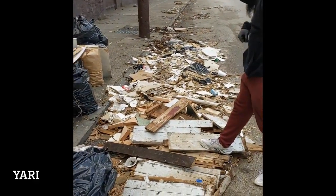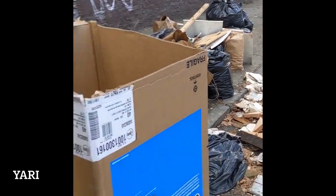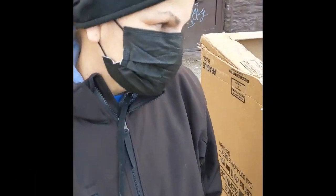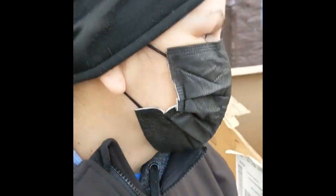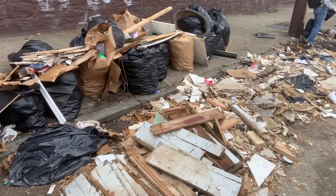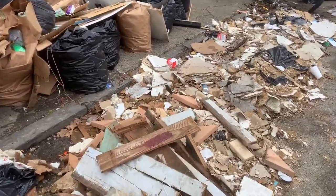And so the trash is always coming back, and I think it's contractors, like it looks like contractor trash. Yeah, that's every week that happens. Every week it just comes back, right? Yeah. Stressful, right? Yeah. We just cleaned it up last week. Cleaned it up one week, and it's gone again.